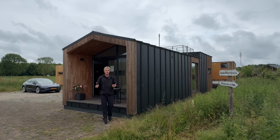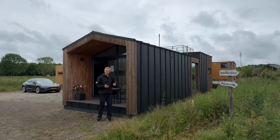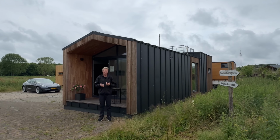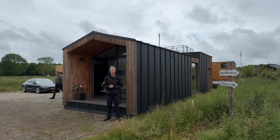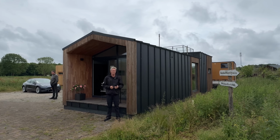Behind me, what we're going to be looking at today is their Ruth model, which is right around 350 square feet. It's got one bedroom, it's got a loft, it's got a bathroom, and all the stuff that you would expect to see in a home. So I think rather than ramble on about it, the best thing to do is to take a quick tour around the outside, then duck inside and see what they've got going on over at Compact Living.